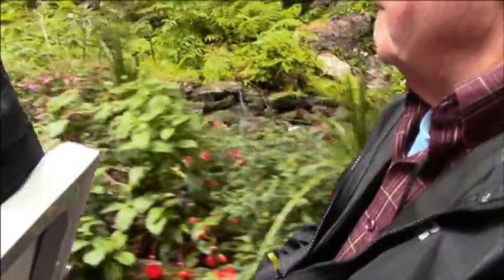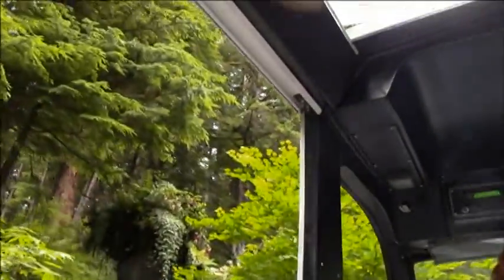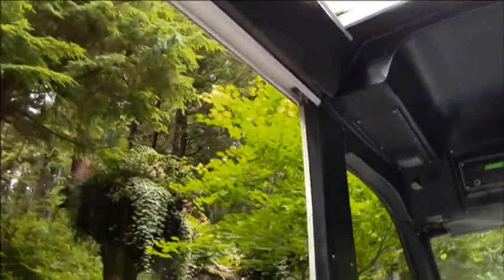Now here to our right, we have our upside down flower tower shower. Just in case you're a little too warm today, you can jump in, you'll cool right off.